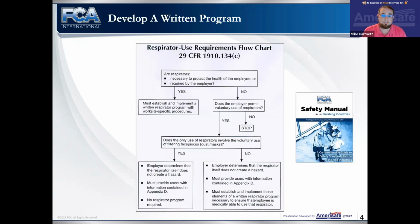And on the right, you can see the FCA Safety Manual. We have this available on finishingcontractors.org if you want to download a copy. It has a lot of different programs, and one of those programs is the respirator program. Now, OSHA in 1910 has a flow chart for determining what type of respiratory program you need.